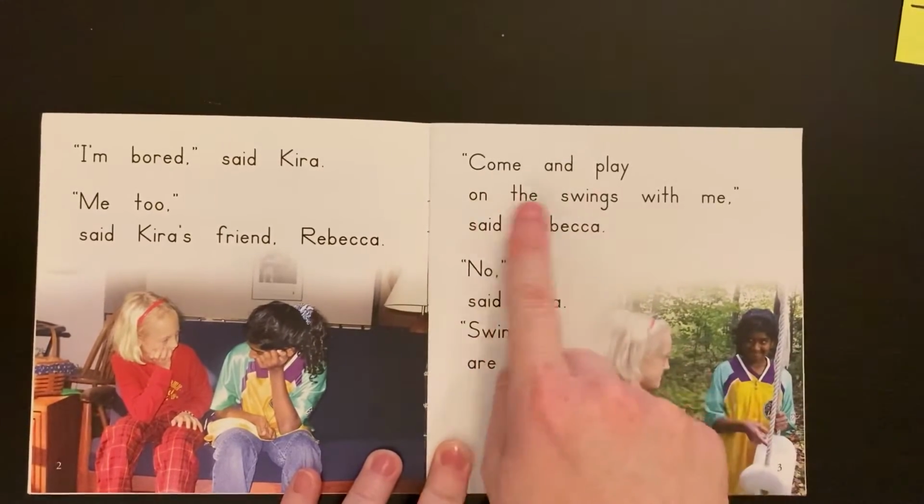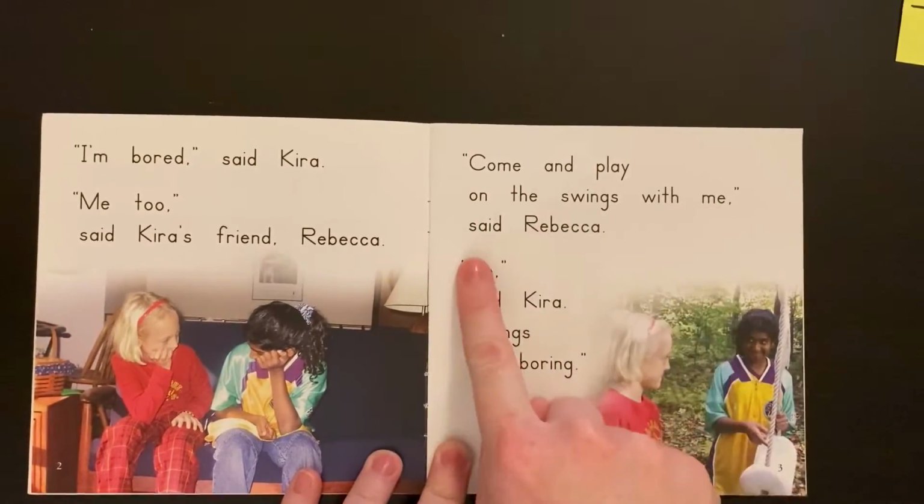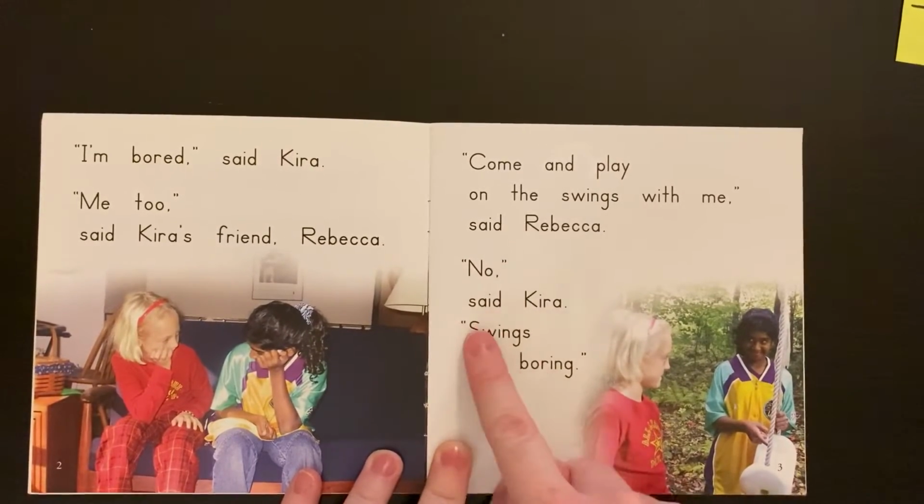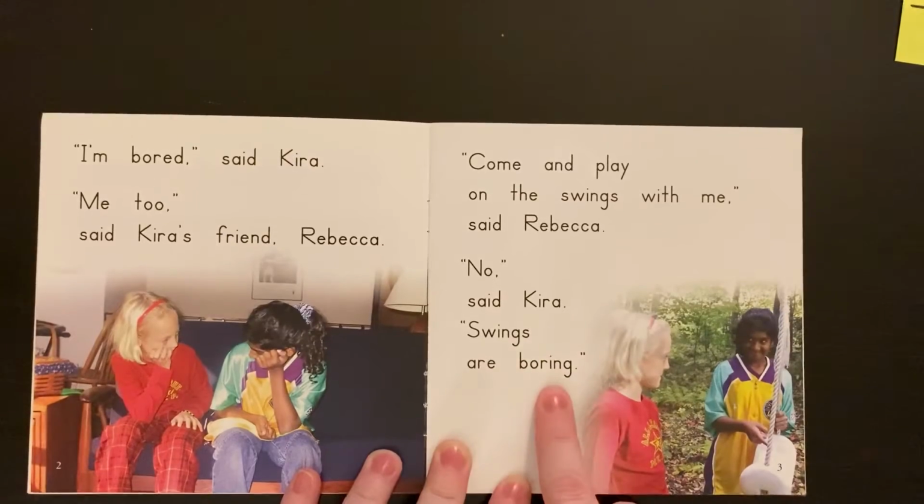Come and play on the swings with me, said Rebecca. No, said Kira, swings are boring.